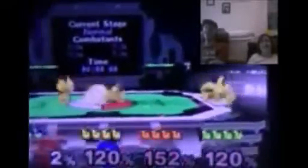I forgot how freaking hilarious some of the voice clips are in this when they turn big. Pichu! Pichu! Pichu! Pichu! That's hilarious. It sounds like a bunch of doughboys.